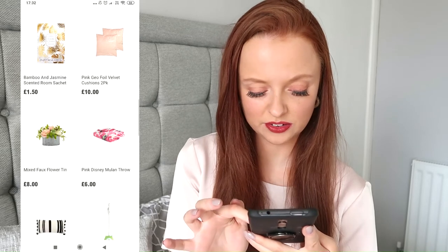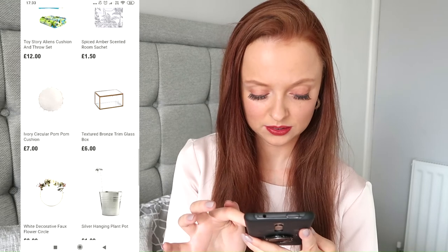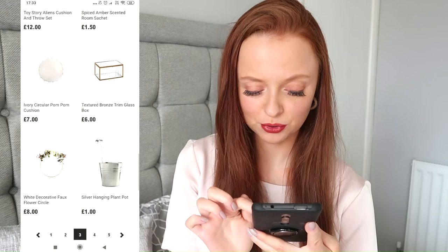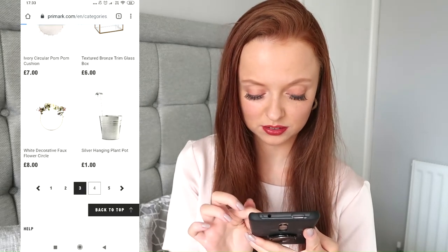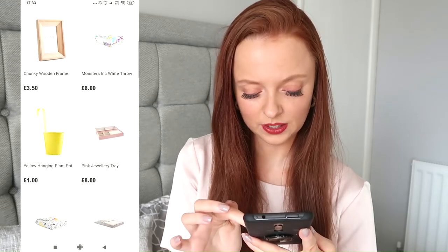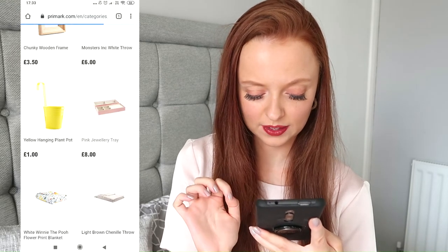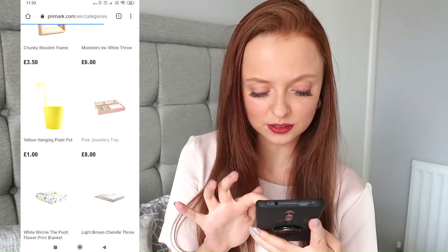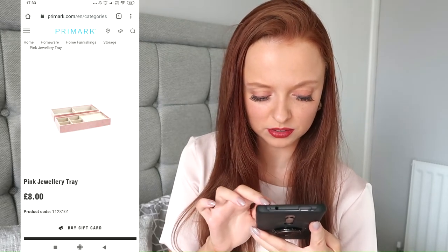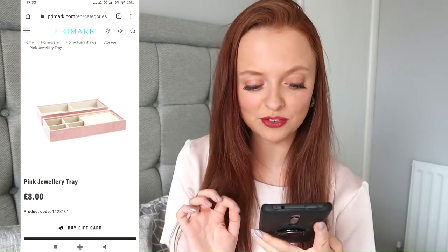Got lots of grey interior in. Oh, I like the mixed faux fur tin, that's so pretty. Ooh, and I like that ivory circular pom-pom cushion. And I like the textured bronze trim glass box as well. Oh my goodness. Probably a good job Primark isn't open, to be honest. Got picture frames, pink jewellery tray. Ooh, what's that? Is that what you put in your drawer? Novelty as well. Let's get a closer look. Oh, damn it. I'm so bad with my phone, I'm so sorry. They are nice. I feel like we need them in lockdown whilst we're doing all our organisation.